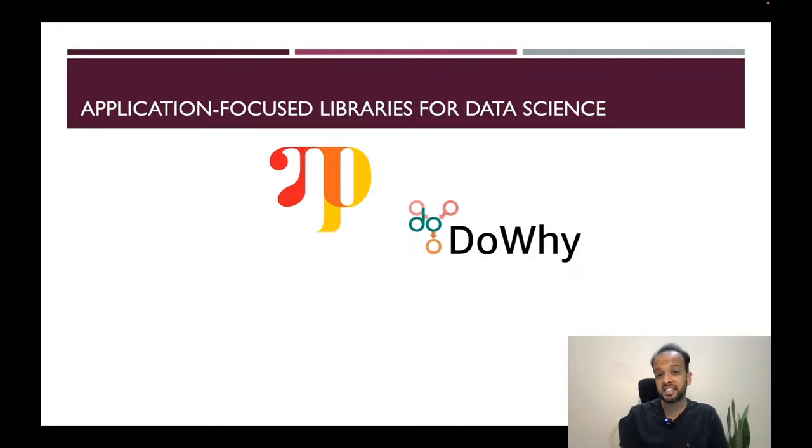DoWhy library. This is a very nice library for causal inference. If you want to understand the why in the data, this is the library that will enable you to do causal inference, which is really a very, very specific statistical task that needs to be done.